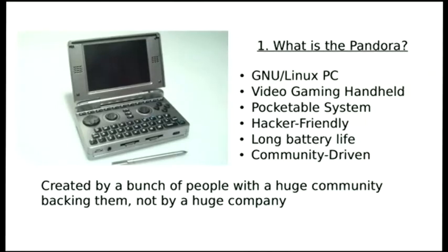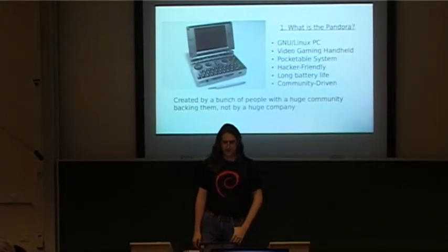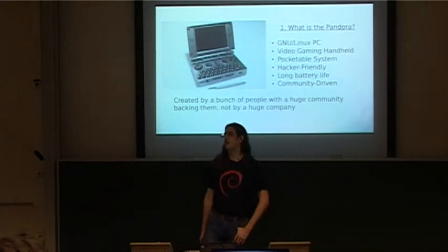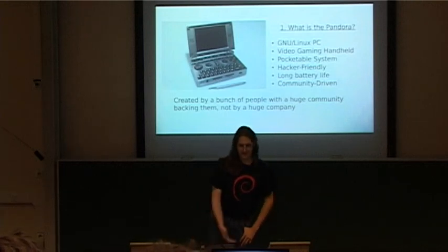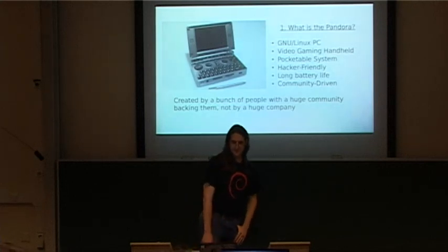It's completely open and runs Linux. It's basically a mixture between a video gaming system, so we've got D-pad and analog controls, but at the same time it's also a complete miniature PC. Right now I have it here and I'm watching the IRC from our community because people might have some questions as well, and if they are watching the live stream then I can answer these questions right here.